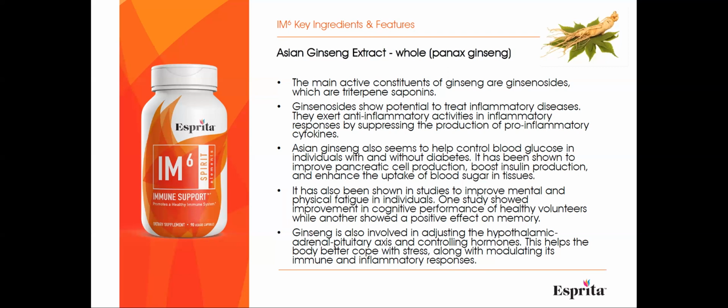And Asian ginseng also seems to help control blood glucose in individuals with and without diabetes. It has been shown to improve pancreatic cell production, to boost insulin production, and to enhance the uptake of blood sugar in tissues. Which is very important because sometimes our body loses the ability to actually take in blood sugar into the cells, and then we have excess blood sugar floating around in the body, which can also lead to a variety of health issues.